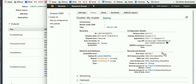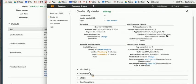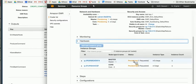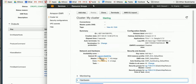Okay, that's it to launch an EMR cluster. It's starting up. You can see the applications that we've requested. Logging will go to S3. It's trying to provision the hardware, and you'll see that down here as well. So provisioning, and that's it. So EMR is ready to go.